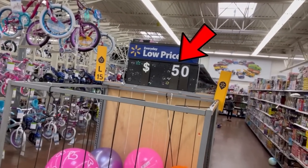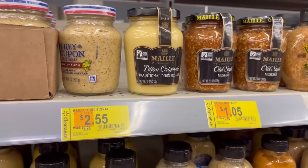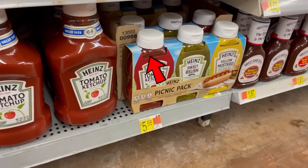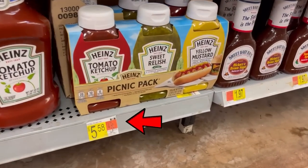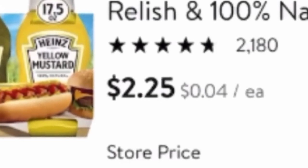So I see these balls for only 50 cents and I get mildly excited. Like, there's a mildness of excitement inside of me until I go to the condiment section and I get super excited because I think I need mustard at my house. And we're seeing all sorts of mustard and ketchup for only $1 here, but look at what happens right next door to the clearance tags. I see this 3-piece picnic pack. It has all three, mustard, relish, ketchup, and there's no clearance tag until I scan it. It's $2.25, I can't believe it, y'all.